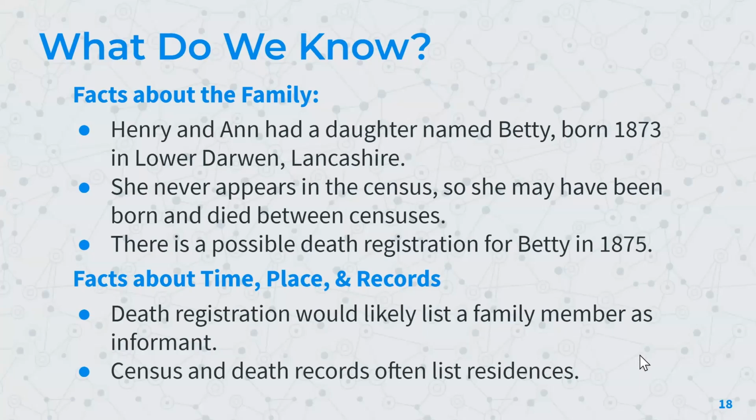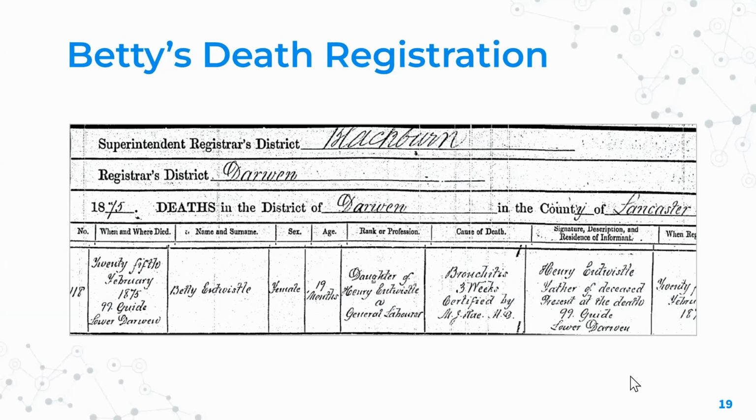So I decided it was worth it to shell out the tiny little bit of money required. They actually do digital images now at the GRO that you can get for £3.50, which comes out, last I checked, to be something like $4 or $5. So relatively speaking, that's a good deal.